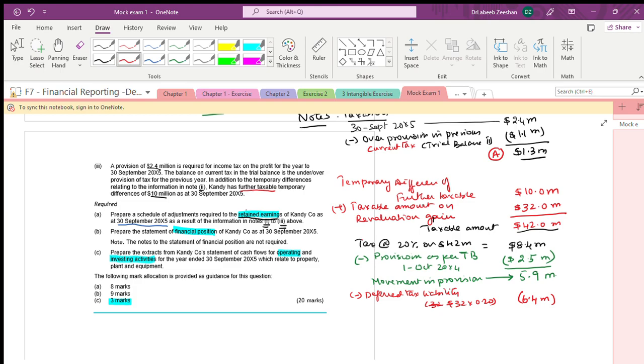On the revaluation of the buildings of 32 million, the deferred tax is how much? 0.2 comes to how much? 6.4. How much is there? 0.5 million. Is it right? 0.5. What is this? This is an over provision.